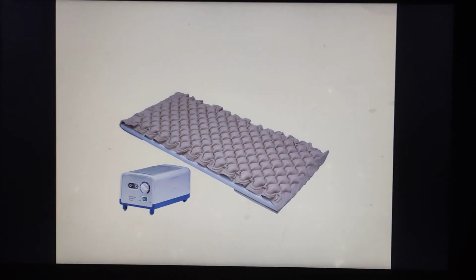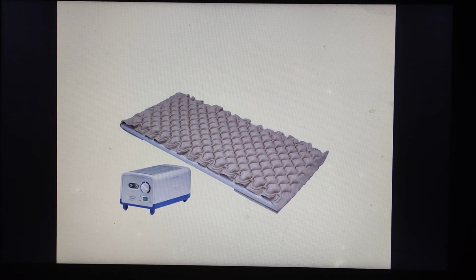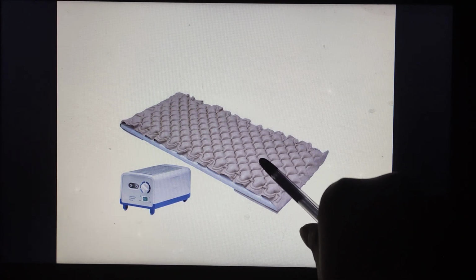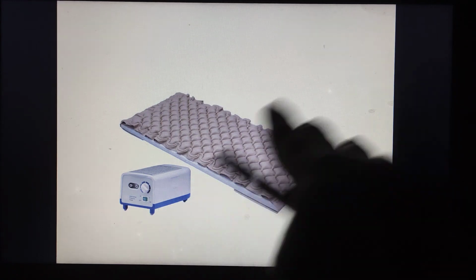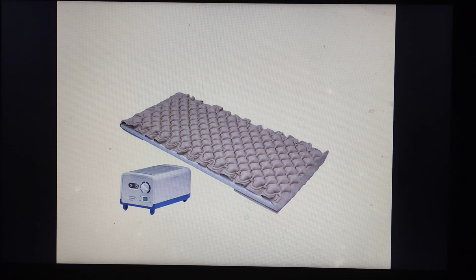So okay, how do you prevent it? It's very, very important that you use an air mattress. You don't want to use a hard mattress. So this is an air mattress, a device that automatically adjusts the level of air inside the pockets. You can set the timer, and it will inflate and deflate the mattress. It helps reduce the pressure at the exact point, so the pressure is relatively distributed. It's very, very important. You are never supposed to use a hard mattress, to avoid bed sores, or if you have developed bed sores, to reduce the progression further.